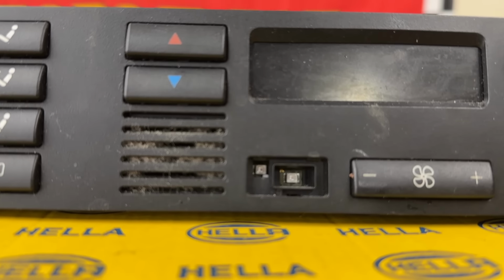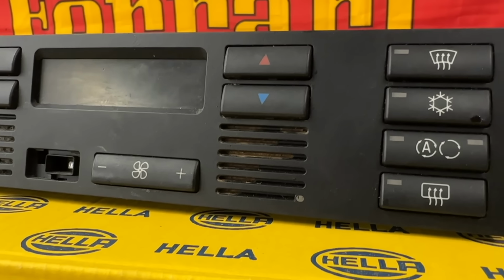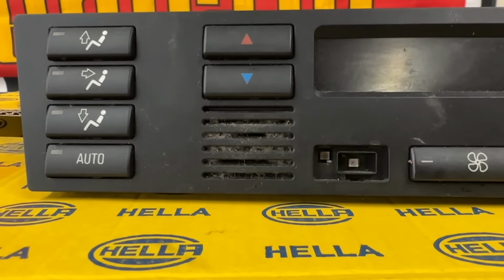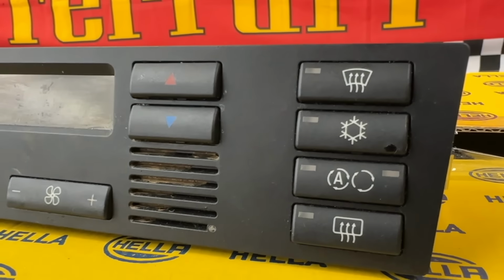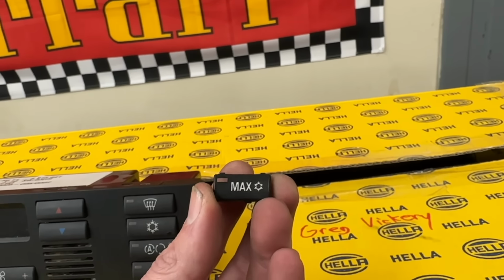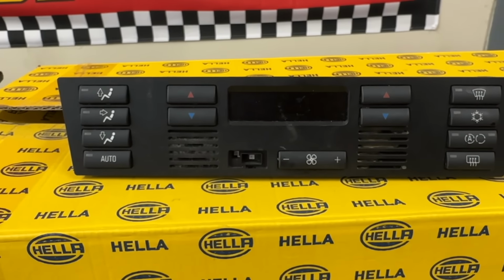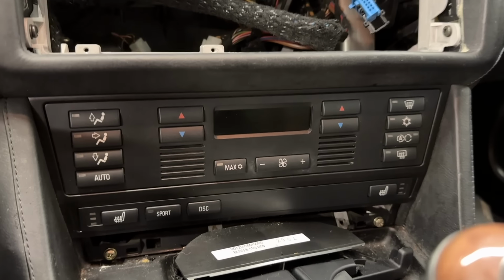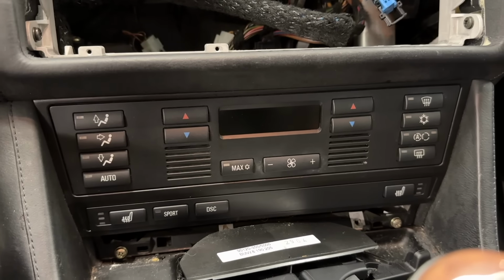It is pretty grubby. Both ports there, that's, I think, just cosmetic to match the vent on this side. Vent is full of dust. That's full of goop. I don't know if I want to know what that is. And I was able to find a max AC button. So, clean this thing up and snap the button on there. Okay, we've replaced the max AC button, cleaned the hell out of the entire panel, verified functionality, so that looks good.